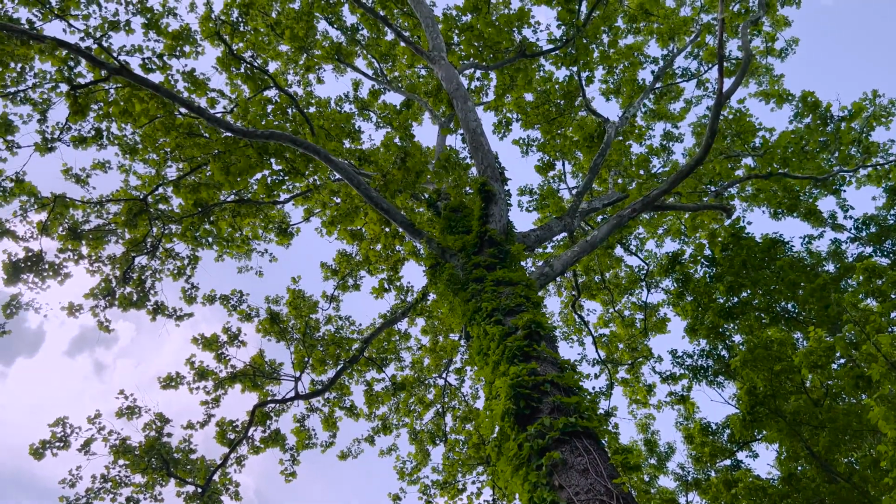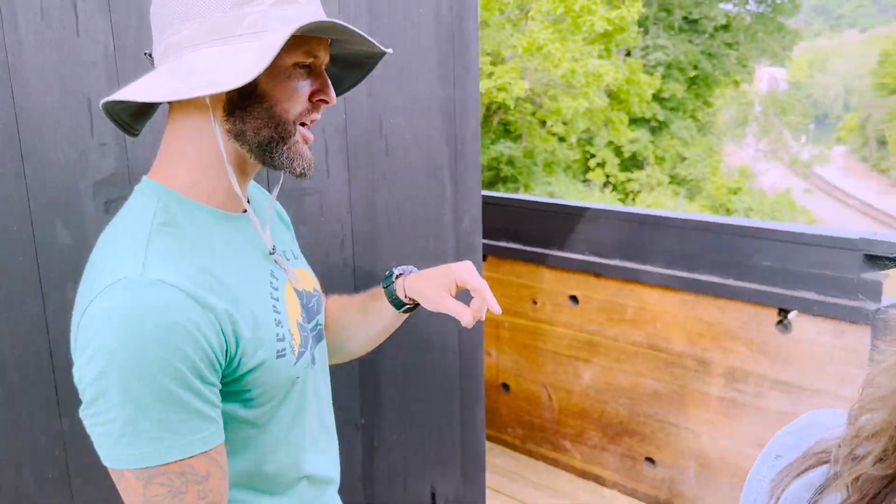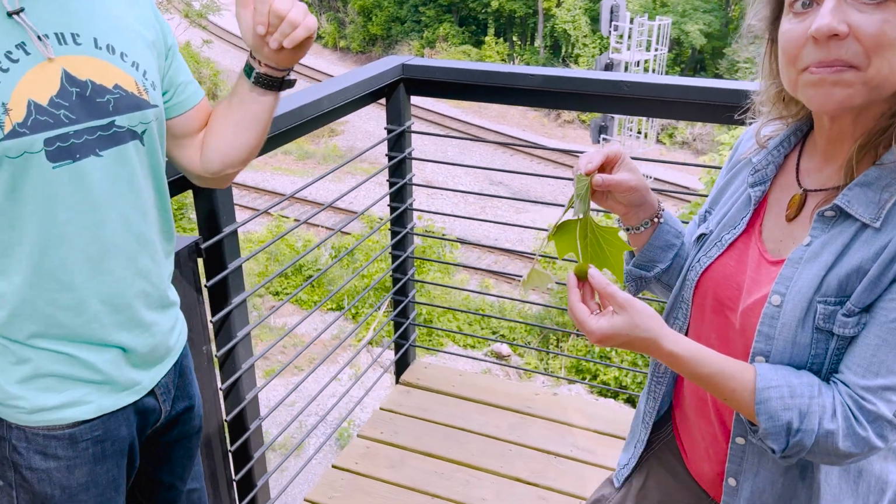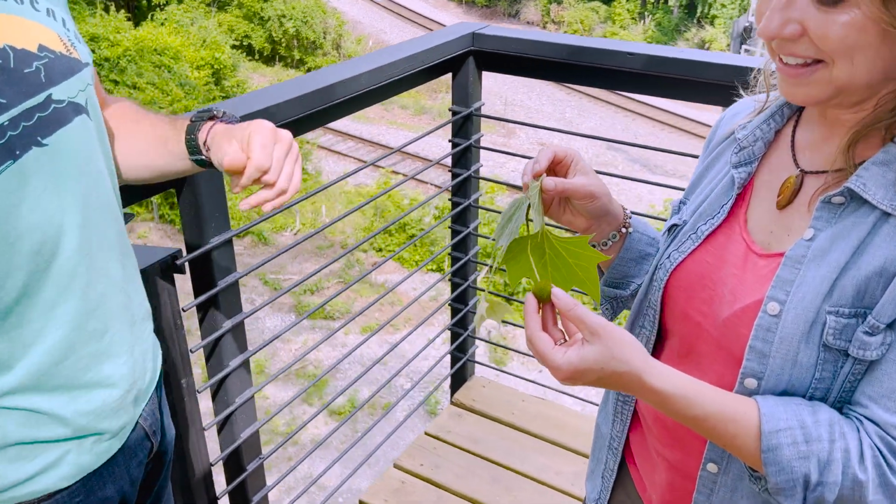And Stephanie, I know we also got a nice little cutting here of the syncarp, also known as a buttonball. Sometimes the tree is called a buttonball tree. Can you tell us a little bit more about that?